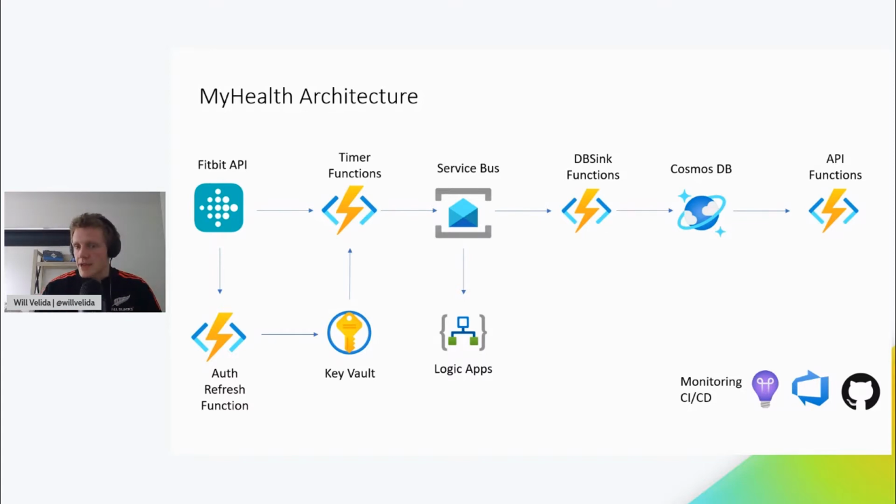And then we've got a little bit of basic monitoring and CI/CD as well that orchestrates this. So I've got Application Insights that monitors my functions, and I'll talk a little bit about how Application Insights works really well with Azure Functions. And then for CI/CD, I'm using GitHub to host my code, and then Azure DevOps to manage my build and releases. And I'll talk a little bit about how that's working within this project.